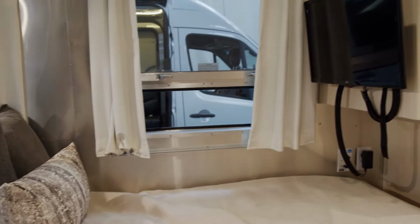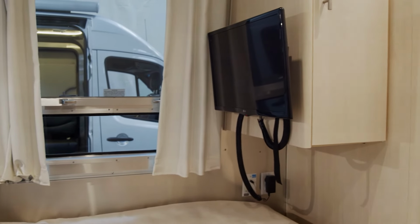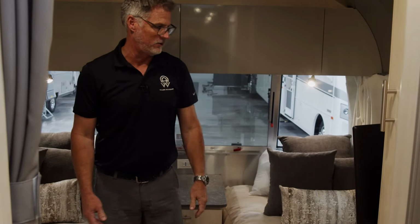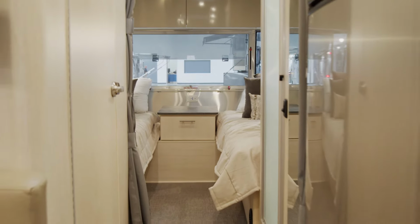The TV in the bedroom is located on this side of the trailer, but it also is directional at an angle, and it's fully adjustable. You can bring it on in, make it so that it's a pleasurable viewing experience for both of you, regardless of which bed you're sleeping in.